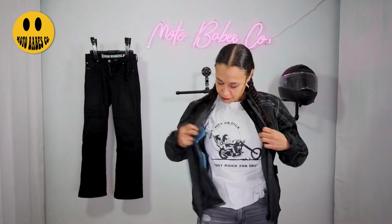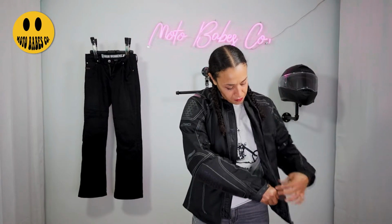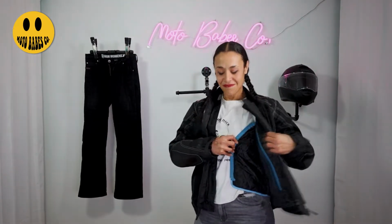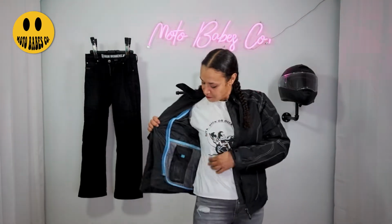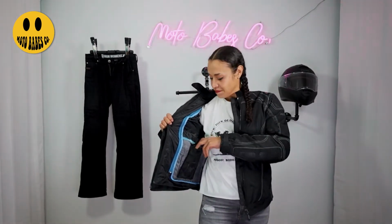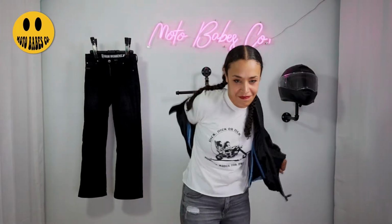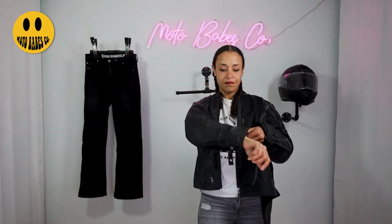The thermal liner is a full sleeve and has 100 grams of thermal insulation with 60 grams distributed evenly in the arms. It has an internal dry pocket and a zipper that connects to the waterproof liner for complete protection. The waterproof and windproof liner is also full sleeve, with integrated mesh allowing for ventilation. I'm sure this will be helpful on summer days, though I have not used this jacket in the summer yet.